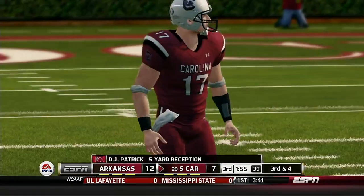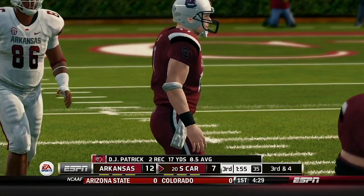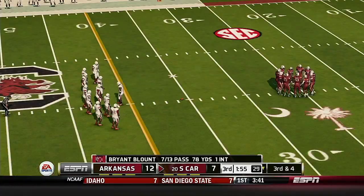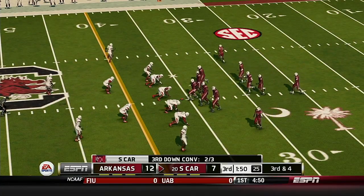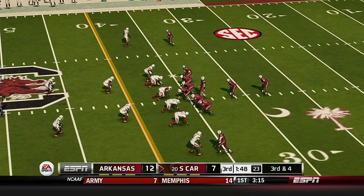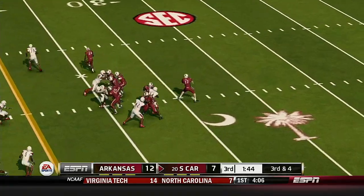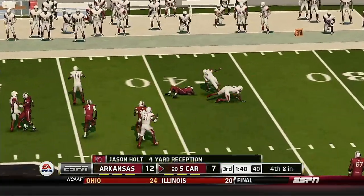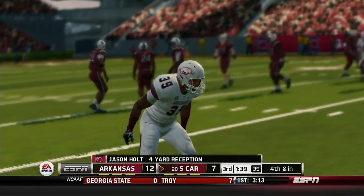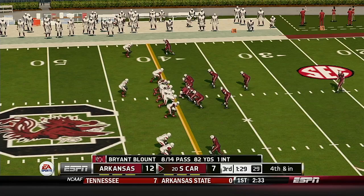Steps out of bounds at the 36. Play was designed to pick up a first down, but they didn't do it. It looks like the receiver just lost track of where he was on the field.